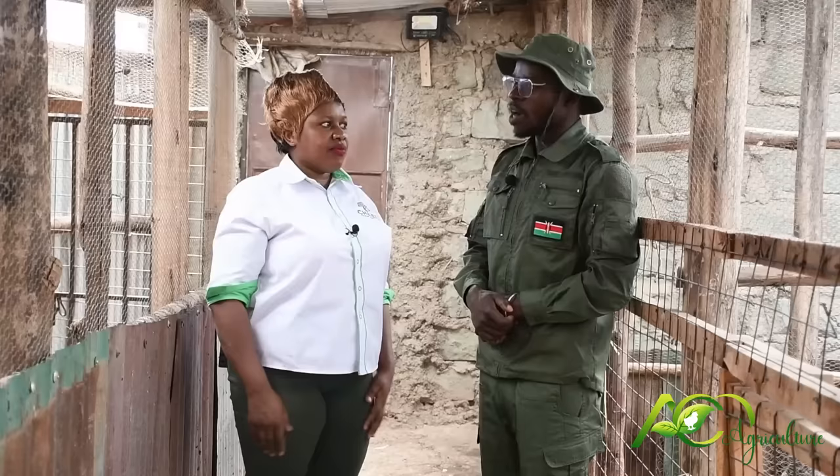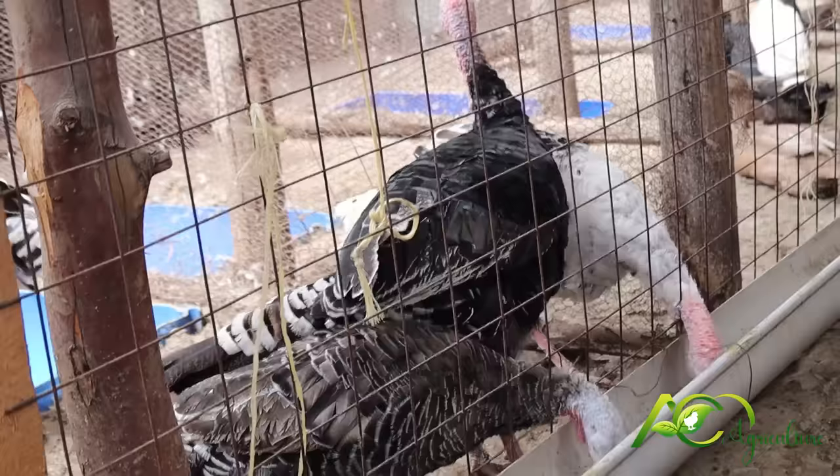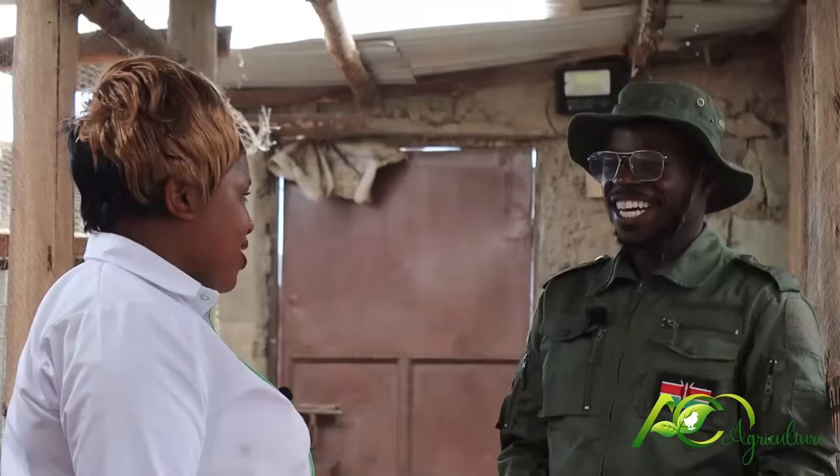As much as I'm a poultry expert, by the way, I've also learned this new technique whereby the chicken can be in deep litter, but then you have the feeding trough outside. Yes. That's so amazing to learn from you. But you have to do a lot of research because your birds, their value is another story for another day. So you really have to check.